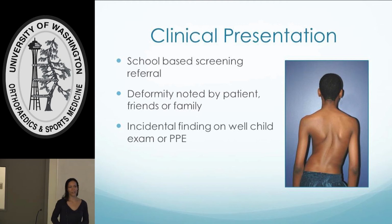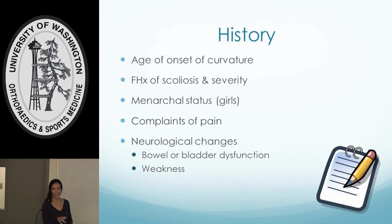So in evaluating someone for scoliosis, the highlights of the questions in their history that I like to ask start with: when did they notice the curvature? Most often it's just prior to when they present to you, but I certainly have had people who have told me that they've noticed it for a while but didn't think it was a big deal, or they've been followed outside. So note the age at onset of the curvature being first noticed. Then a family history. Thinking that genetics plays a role in scoliosis, you do want to ask about any scoliosis in the family and how severe it was. Was it somebody that needed surgery? Did they have to have a brace? Or was it just an incidental finding? And who was that family member?